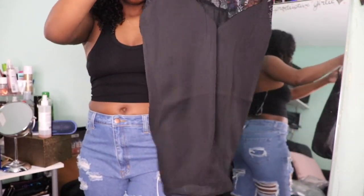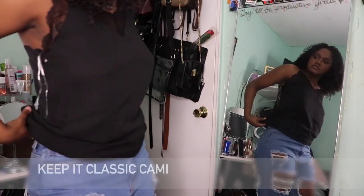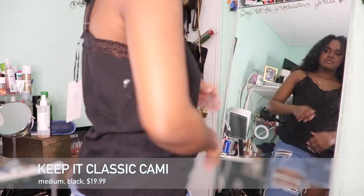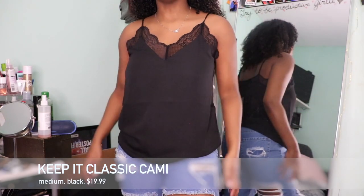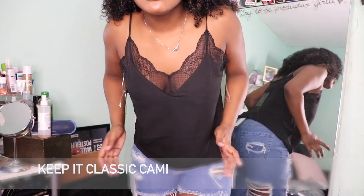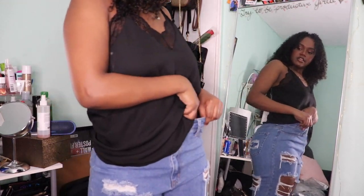Look at this. Just a black camisole. Flowy, loose, and it has like little lace lining at the top. I thought it was super cute. Okay, I'm not mad. I feel like this might come up a tad too high. I would like it just right there, maybe. Yeah, I don't mind it. It's cute, simple. Let me just tuck this in.